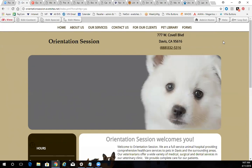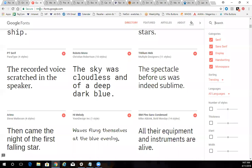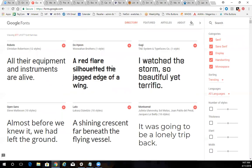The other thing that's a great way to personalize your website is Google Fonts. So we get a lot of calls from people saying, I don't particularly like the fonts that are in here. I want to add my own. Can I do that? And the answer is yes, you can. So you can view a directory of Google fonts by going to fonts.google.com, and I have that up here right now. So these are all fonts that Google offers that we can actually embed into your website.